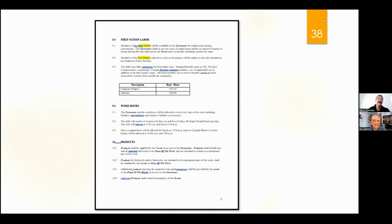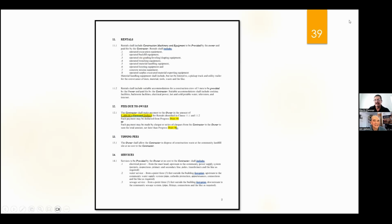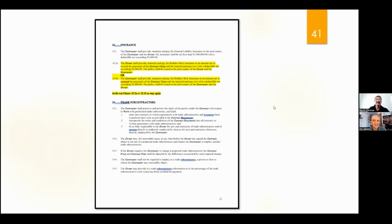If you go further down in my documents, you'll find insurance right there. What I say here is that either the owner provides it because he's already got it, or the contractor provides it. Somebody's got to provide the insurance. Strike out the one that doesn't apply. It also says you need a certificate of liability insurance and workers' compensation board coverage. We talked about applying that to the First Nations, I would imagine.